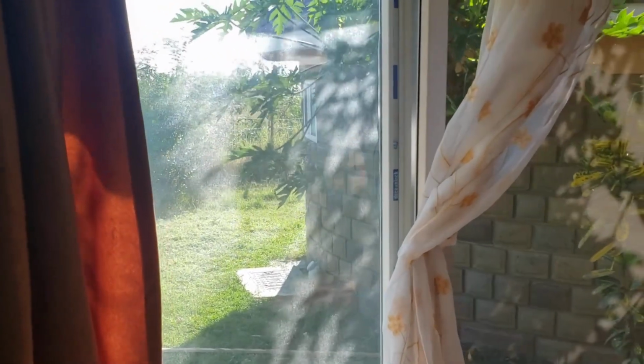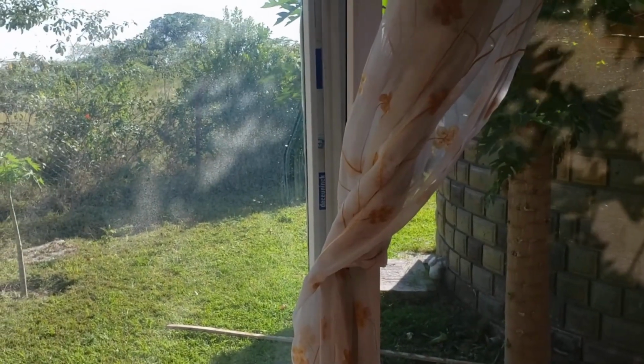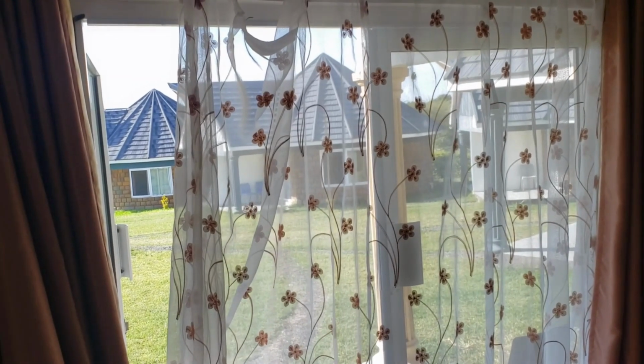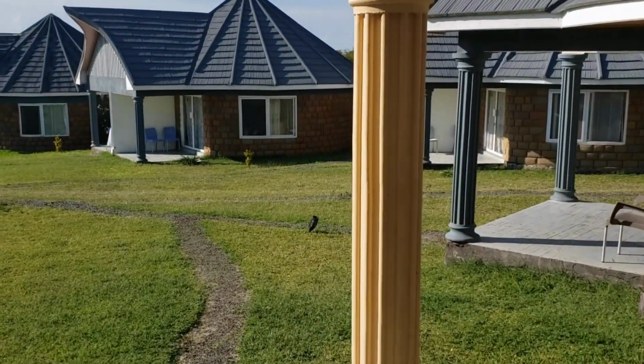There is more of this place to show. This is the average room, which goes for between $80 to $100. So you're talking about between 7 to 10K Kenyan shillings. And right now we are in Homa Bay, Kenya, by the beach. Let's take a look outside, you guys.